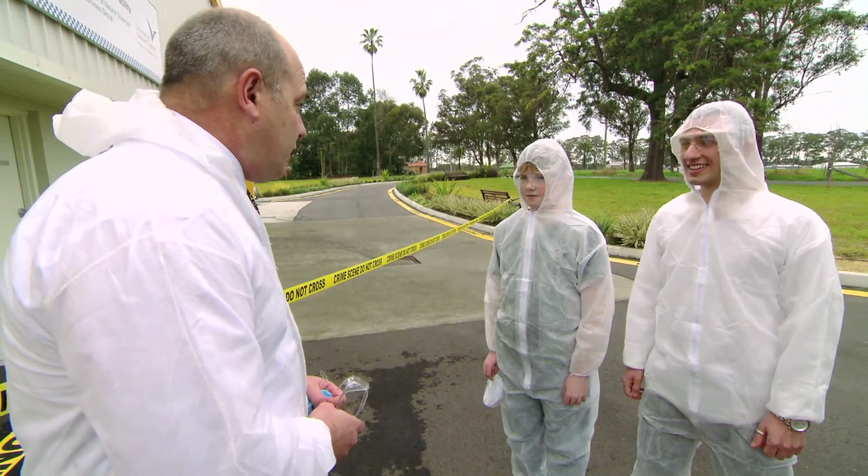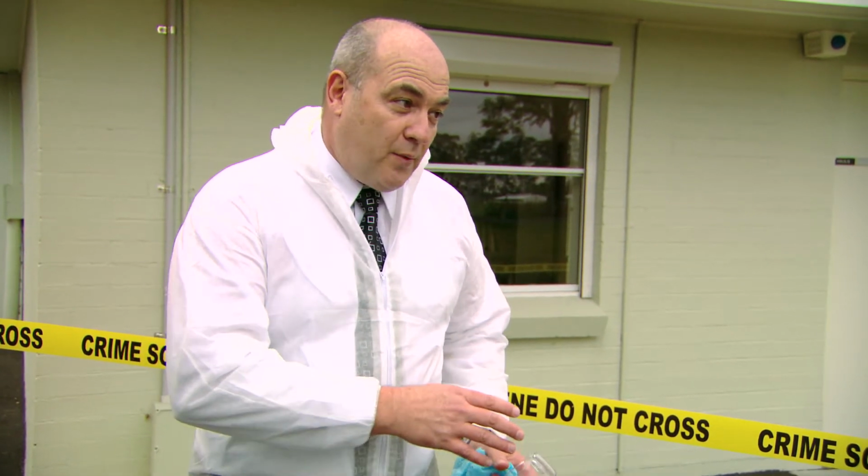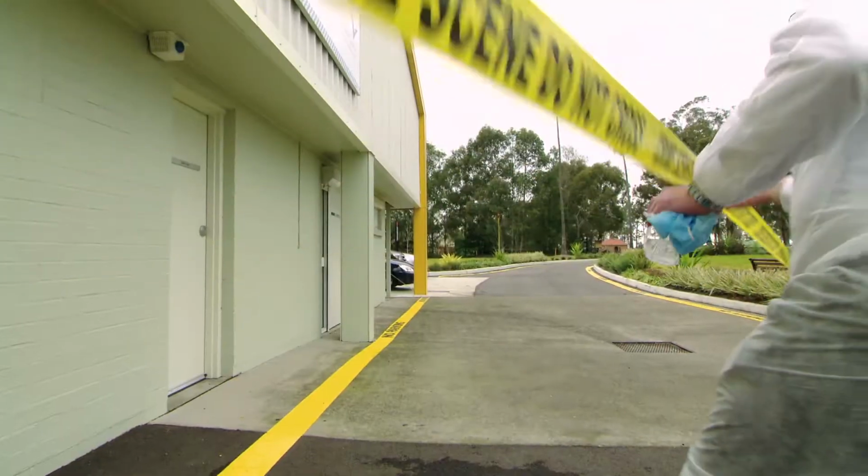So the report that we received from police is that a laptop's been stolen from a child's bedroom. So what we're going to do is go into that scene and look for any evidence that may lead us to the suspect. Let's go.